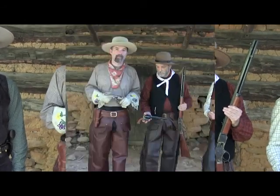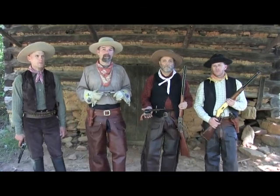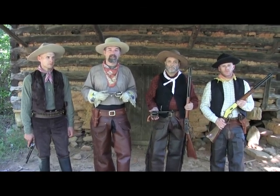All the things that we do, again, are thoroughly researched, and we try to vet everything that we do before we bring it into the field. There are also a myriad of long guns that you can carry, from the Spencer rifle, the Sharps rifle. There's lots of shotguns. A lot of our guys own shotguns. It's an easy, cheap way to get into the field.